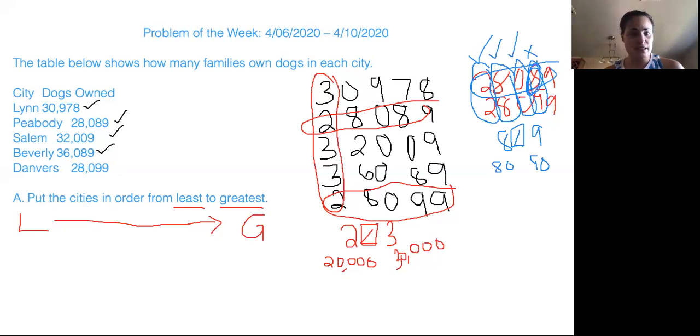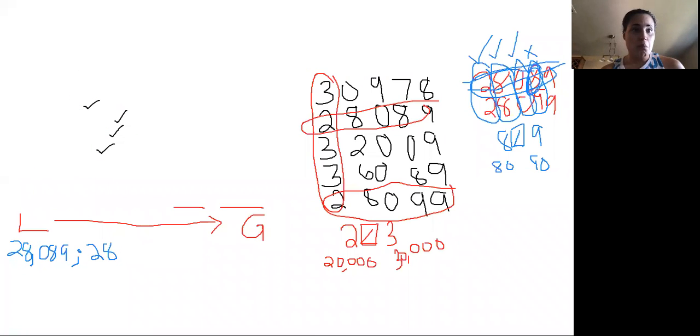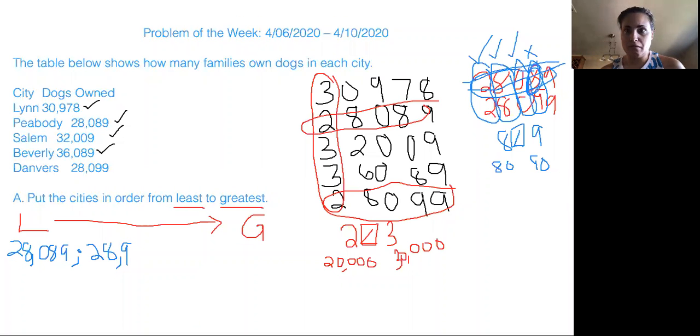So I'm going to write 28,089 first. That one is now done. I'm going to try to put a line through it. Now the only one I have left with the 2s is going to come next. I always put a semicolon in between them, and then I'm going to write 28,099. Whoops, I forgot the 0. Sorry, guys. Is there an undo? Okay, I'm going to try that again. 28,000. There we go. That was scary for a second. 99. Okay. Now I'm done with my twos.